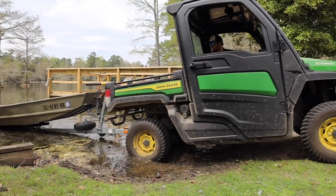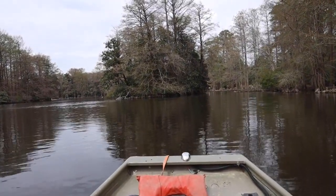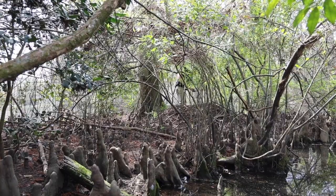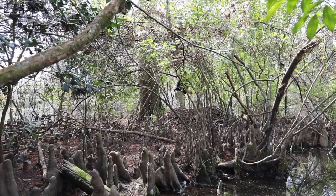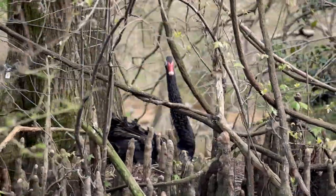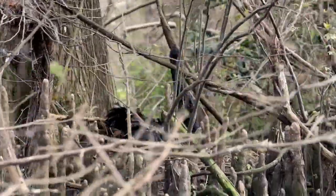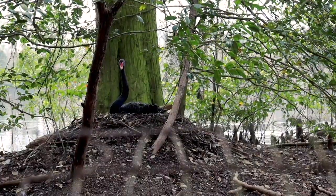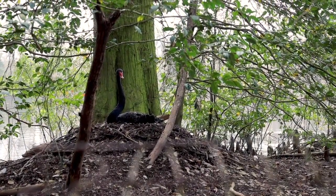We go out, and whenever we start seeing them displaying that mating behavior, we'll watch the islands. Once we start seeing nesting activity and see them starting to sit, we'll come out here to check the nests, and that helps us forecast how many swans we're going to anticipate and what date we think they'll be coming in. That way we can have the swan house and the facilities ready to receive them.